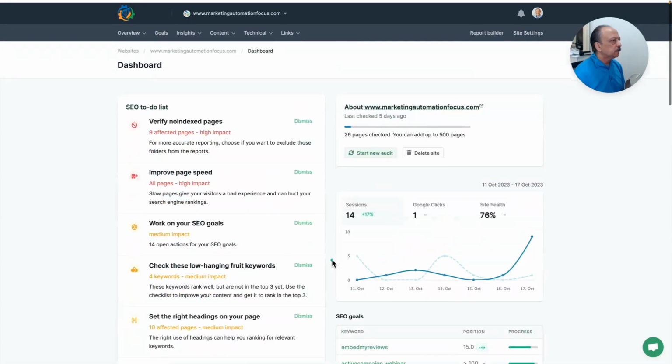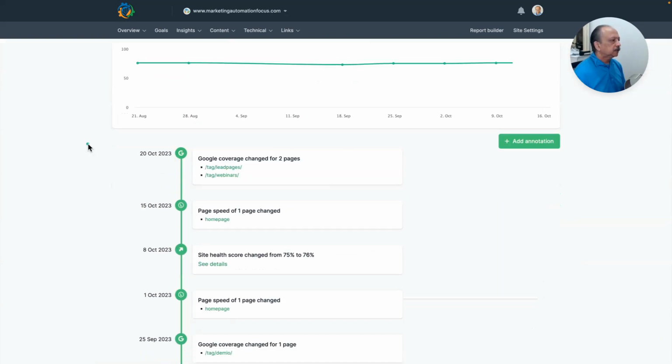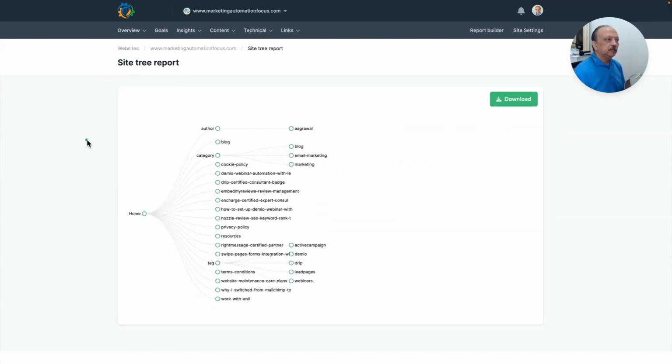So this is cool. And let me just quickly, so it gives you timeline and site tree. Okay, so timeline is really nice. I think they improved some of the way it looks. So it's a lot more crisp and easy to see and really browse through. So that's good. Site tree is a simple view of the site structure in a tree format, and it has a download which actually downloads a PNG of this site tree view. Okay, so that may be useful for something.